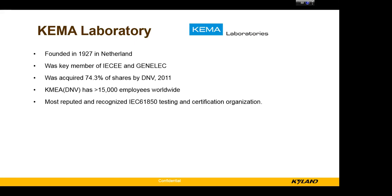Now it has become KEMA from DNV GL, and only in the DNV GL group, they have more than 15,000 employees worldwide. And now it is the most popular and recognized IEC 61850 testing and certification organization in the world. And all our certifications for the power utilities are done at the KEMA laboratory.